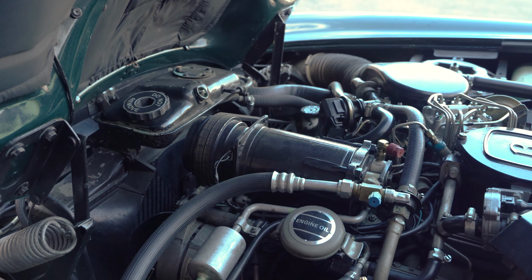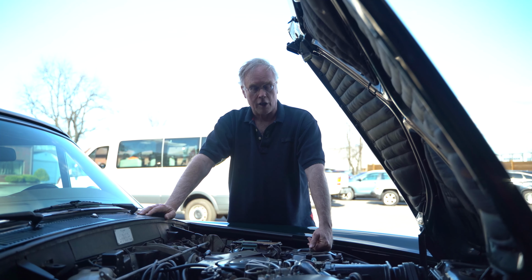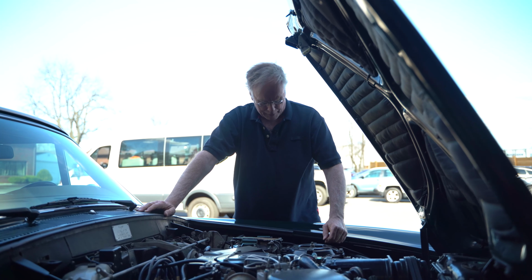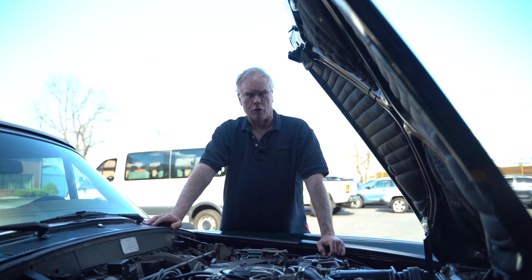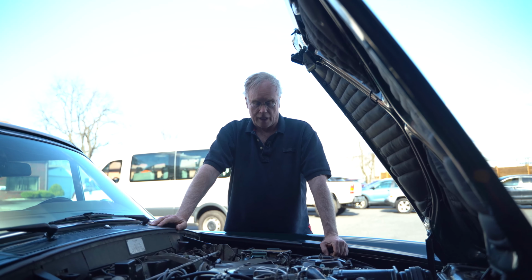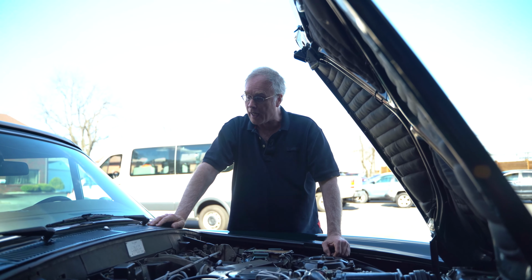The vehicle was last serviced in January of 2020, right before the pandemic, and the car has actually been in our climate-controlled warehouse since then. So it hasn't been out in the weather since that time.